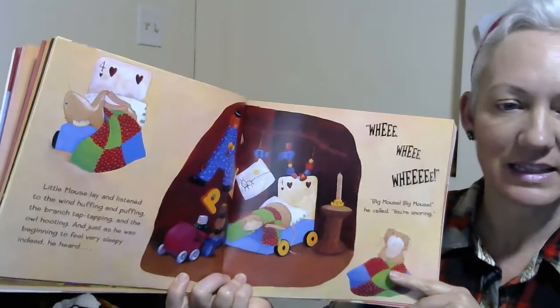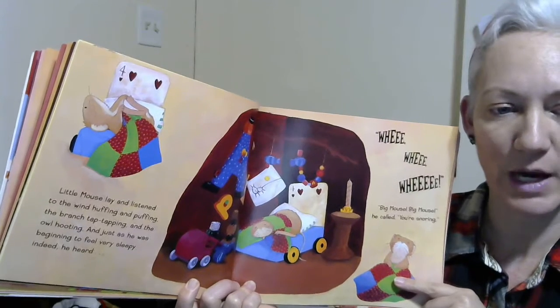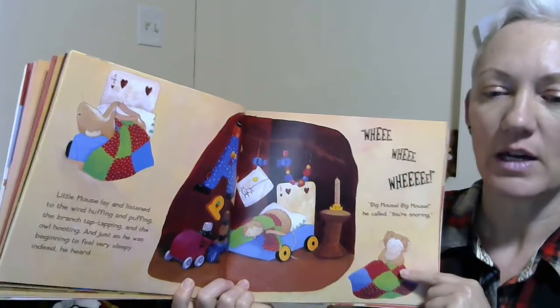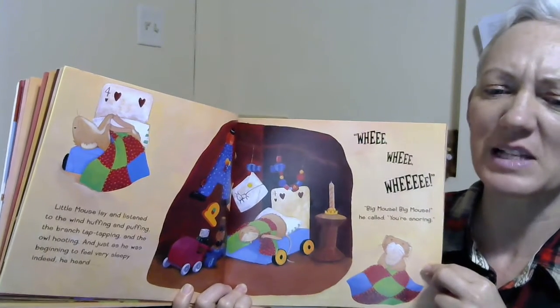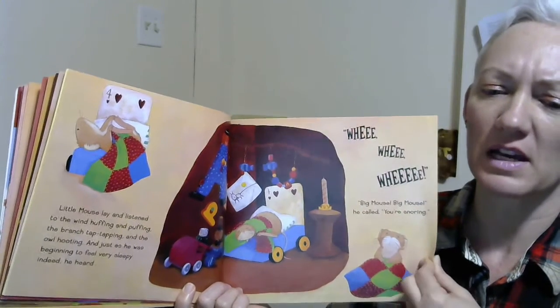Little Mouse lay listening to the wind huffing and puffing and the branch tap-tapping and the owl hooting. And just as he was beginning to feel very sleepy indeed, he heard, "Wee! Wee! Wee!" "Big Mouse," he called. "You're snoring."